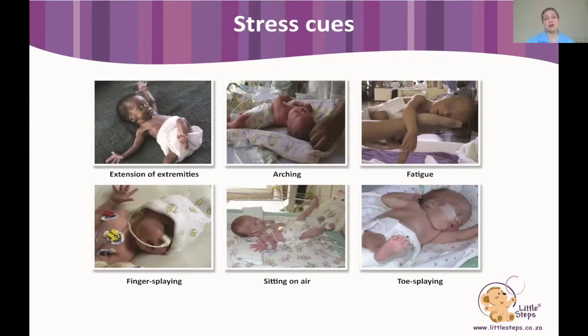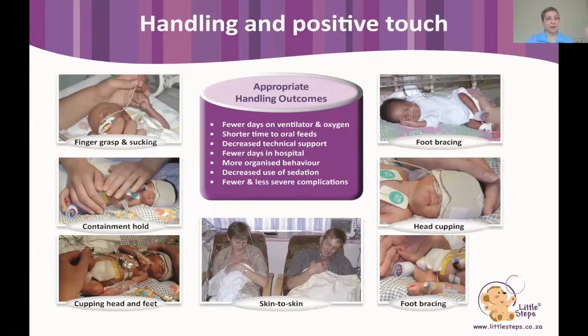So if the baby is highly ventilated, a lot of tubes and things, and you can't do skin to skin at that stage for whatever reason, you can do a nice positive touch when the baby is in the incubator. Like you see here on the containment hold, for example. Those big hands of the dad are ideal to help this baby go back into that flexed position, that physiological flexion. Or then do the skin to skin. That would be the ideal way to go about it. And even if there are procedures, it would be the parents that hold that baby and calm that baby while the staff is drawing the blood or putting in a new tube or things like that.